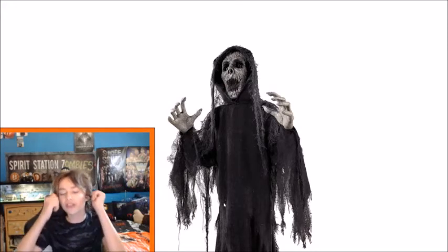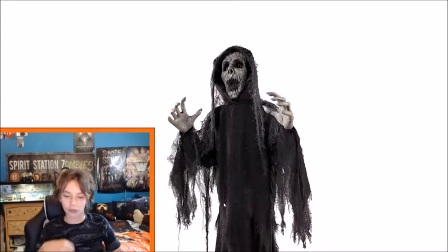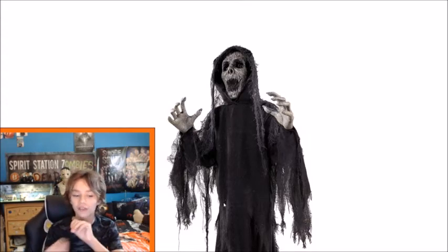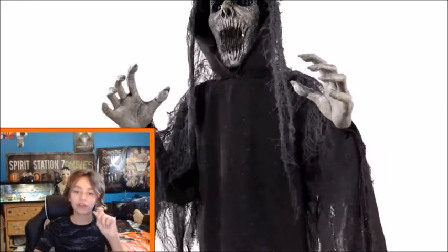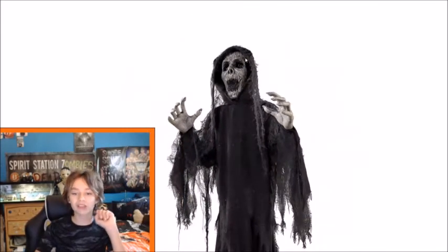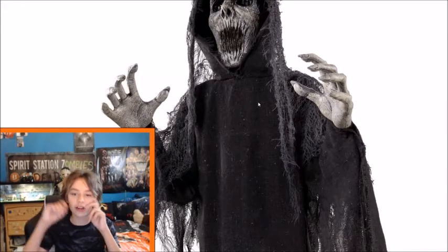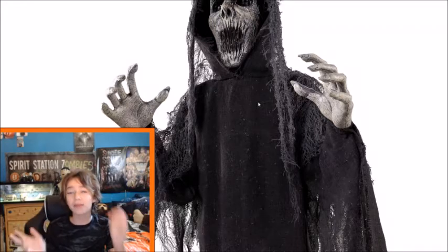Obviously, she has cloth hanging off of her that's all ripped up and torn, and has all those different textures with gray and black. One of my favorite pieces of this animatronic is the face. The amount of different shades of black and gray you can see painted onto her is so awesome. Spirit Halloween really put a lot of detail into painting the textures onto there and all the different shades of black.